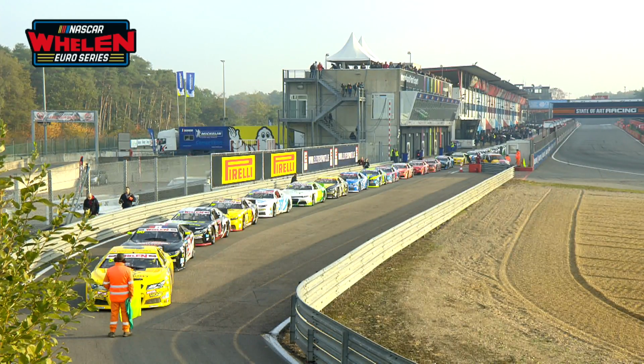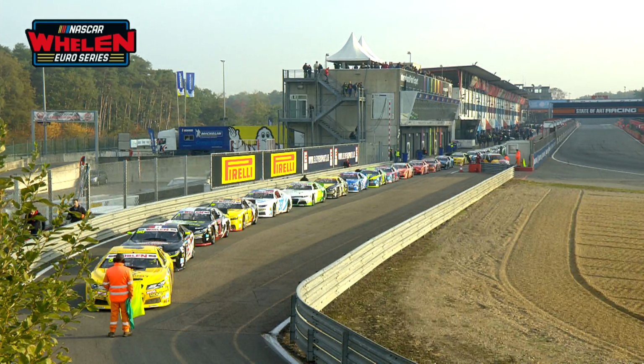Fantastic insight into a lap around this historic circuit here in Belgium, with one of many Belgian drivers on the grid over the course of this weekend. The Elite 1 cars will be heading out for qualifying very shortly. It's going to be very important as to where the cars qualify.